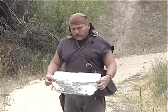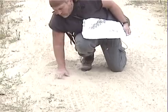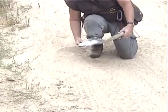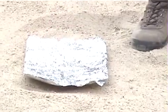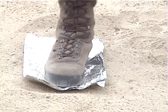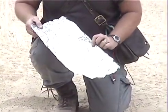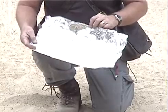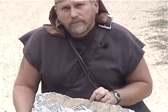Take a piece of aluminum foil, a little bigger than your foot, like so. And then find a nice soft sandy spot like this one here. Smooth it out a little bit so it'll take an impression. Put your foil right down over that sandy spot and then step in it. Move your foot around a little bit like so, and you'll be left with a perfect print. I don't know if you can see this, but you've got a nice print there. That's the boot that they're going to be looking for if they come searching for me.